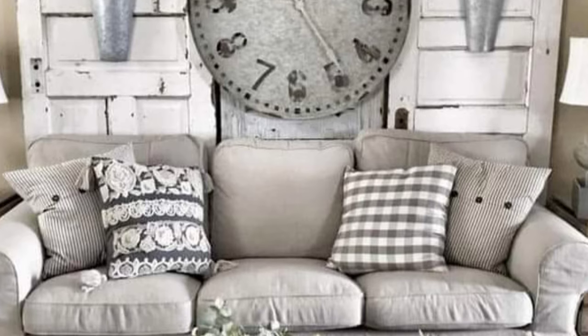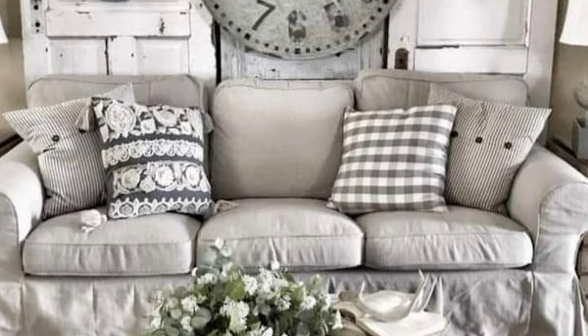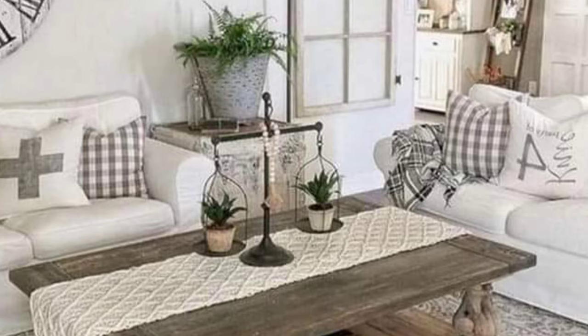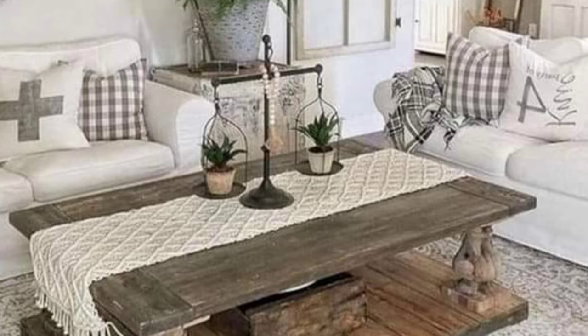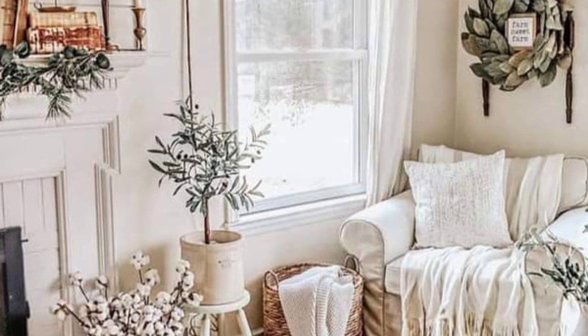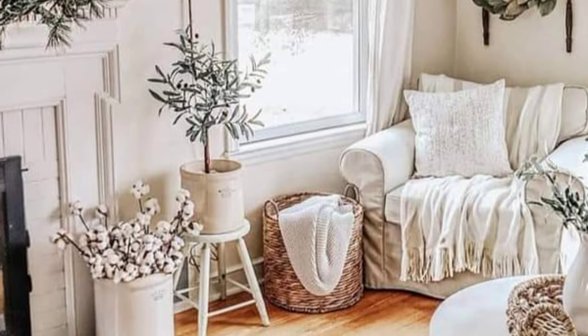Natural material is key to achieving the rustic charm that defines this decor style. Think exposed wood beams, stone fireplaces, and worn wooden furniture. Opt for reclaimed wood tables, distressed cabinets, or even barn doors that offer a time-worn look. The natural imperfections in these materials create a sense of warmth and authenticity to soften the overall appearance.